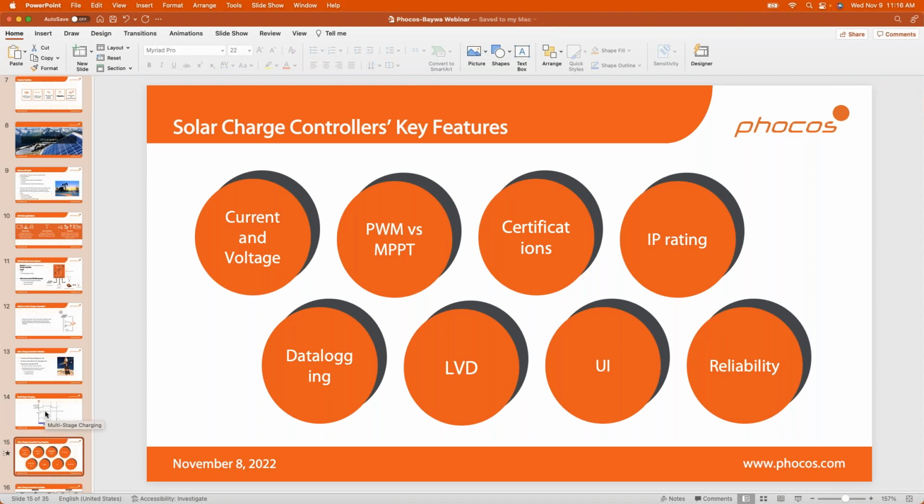PWMs can be stacked in parallel, but increasing the current also comes with having to increase the cable thicknesses. So although they are cheaper, that also has an effect on cost. So overall, the PWM versus MPPT choice really depends on the system, the environmental conditions, and a trade-off analysis of the overall picture, basically.